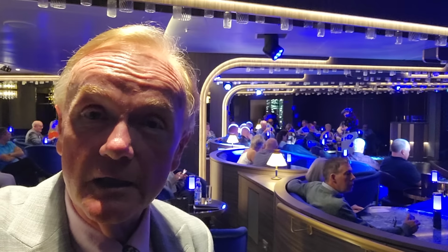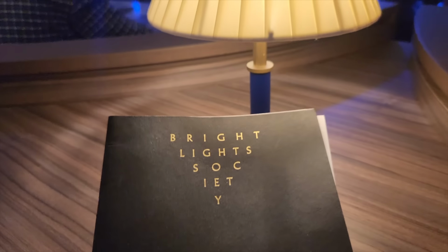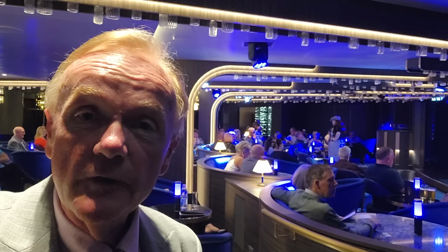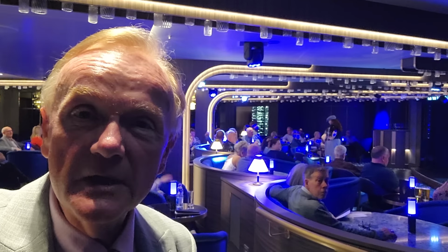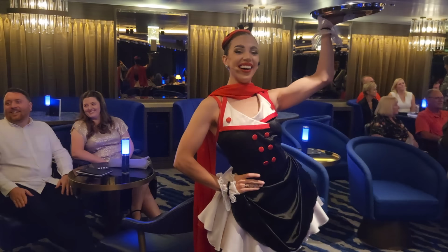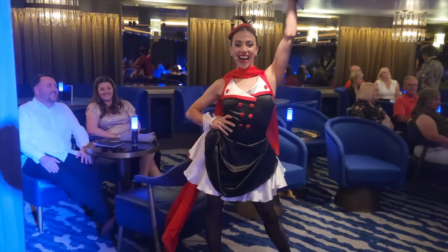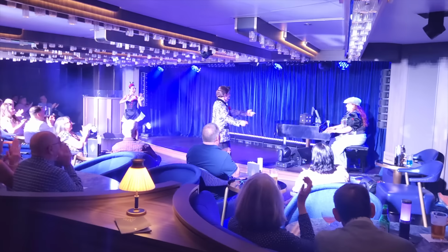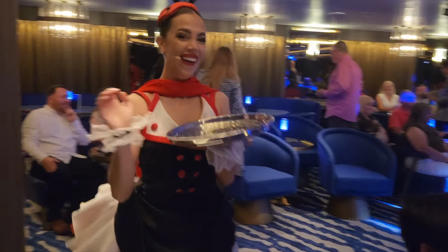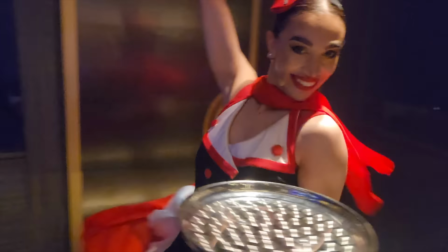And where are we tonight? We're at the Bright Light Society, this new cabaret club. Can you hear that slightly jazzy music in the background? It's a sort of whodunit musical comedy drama. It's slightly interactive. Nobody quite knows what to expect. And then the show begins. Each cruise has a different theme. For us, it was an immersive murder mystery musical.